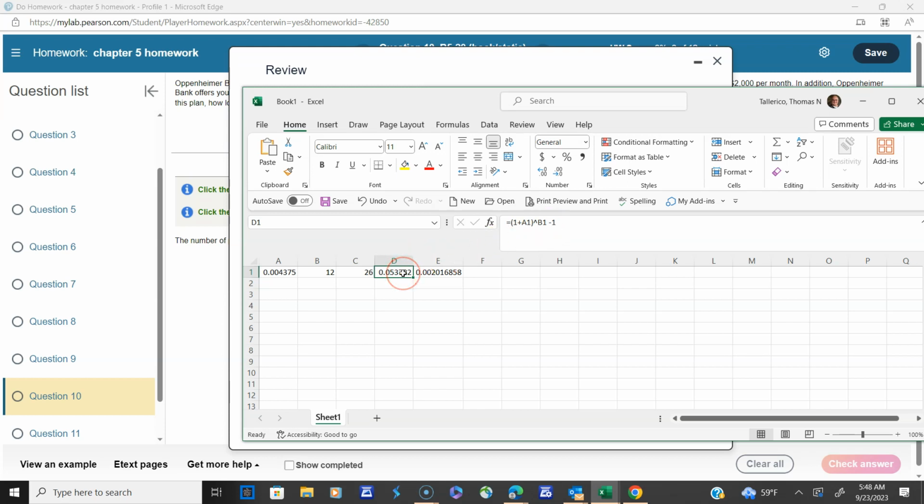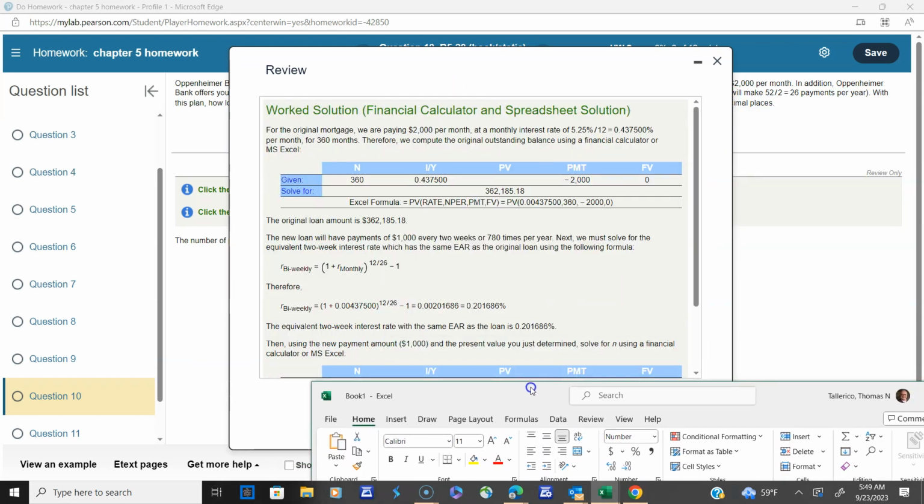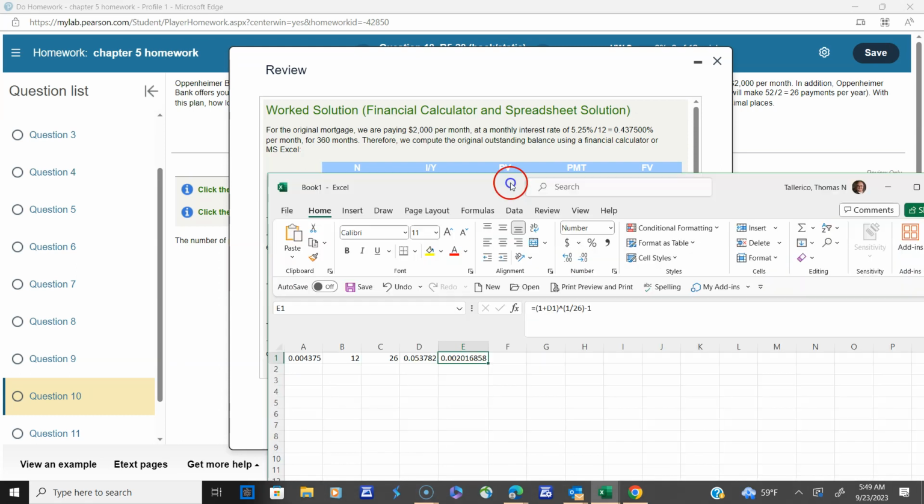Now, I told you they did that in 2 steps, so 1 step. Now, I'm going to take this, and I'm going to go to here, and now I'm going to say, now I need a 2-week rate. So I did 1 plus this one, 1 plus D1, right? Raised to the 1 over 26 now, because it's every 2 weeks, right? Minus 1, and I get this rate, okay? I get this rate, which is 0.002, and as you can see, I did that in Excel, and that's exactly what they got here. And if you want, I'll convert that to a percentage.